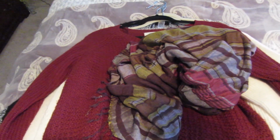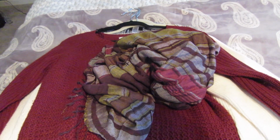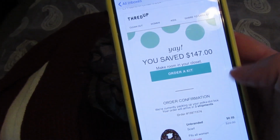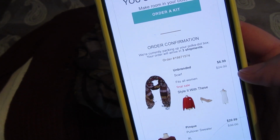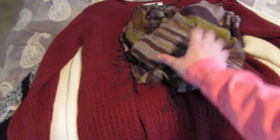And let me pull up how much I paid for all of these products. I think it's helpful to get an idea of how affordable you can get these products. In this shipment alone, I saved $147. So this scarf I got for $8.99. It was originally $24. Really love this scarf. I will show you guys all of this stuff on and how I would style it.